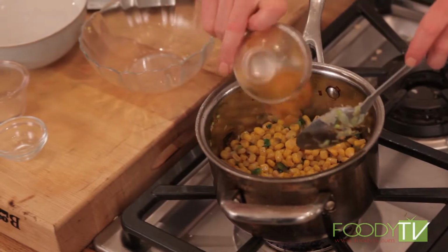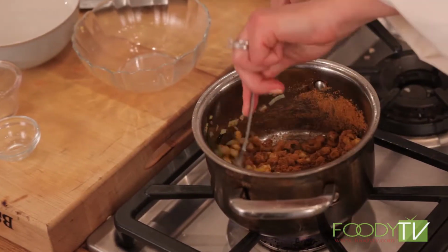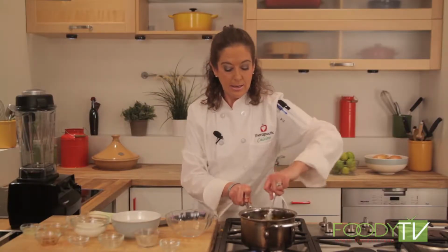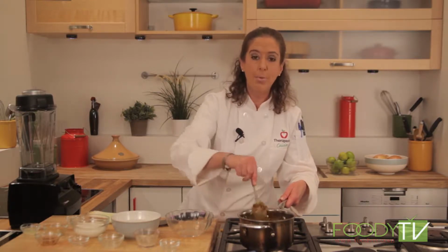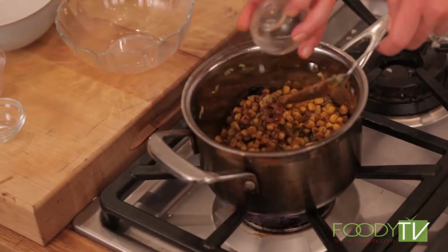And the curry is just a beautiful spice with turmeric that has the curcumin and a whole bevy of other spices that is kind of a proprietary blend wherever you buy your curries from, and a little lime juice. Next is going to be the liquids.